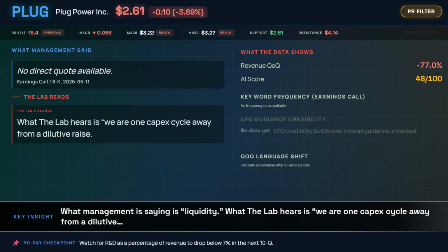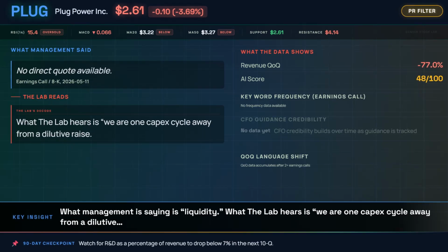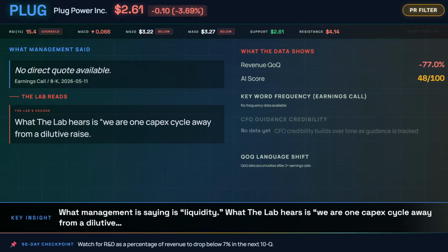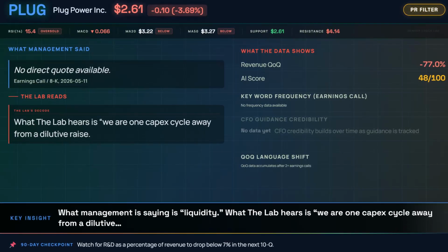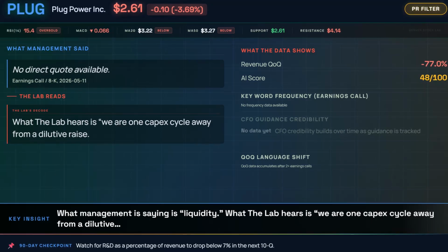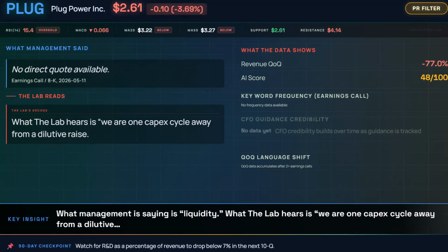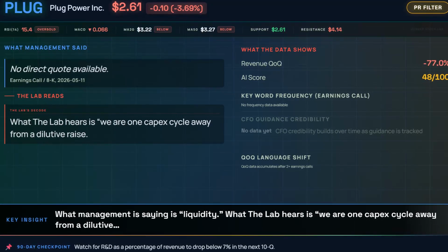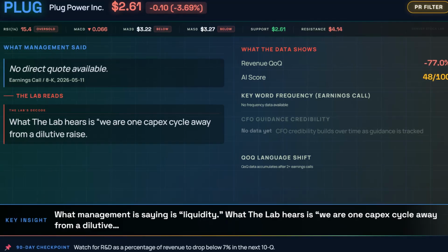The Q&A is where the real story leaks. When an analyst asked about gross margin trajectory, the CFO pivoted to "We don't provide quarterly guidance." That's not confidence, that's a hedge. Institutional holders like BlackRock added 30%, but ARK trimmed the same week the tax credit sale was announced. Divergence is the tell.